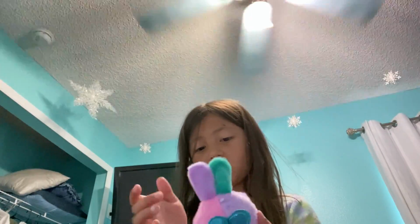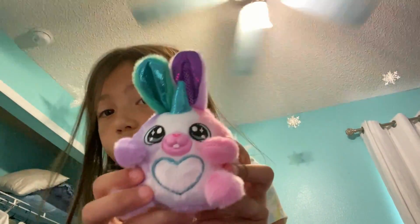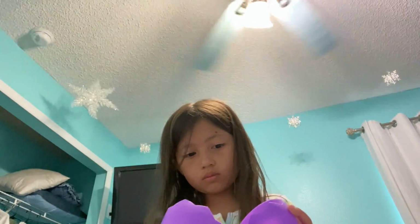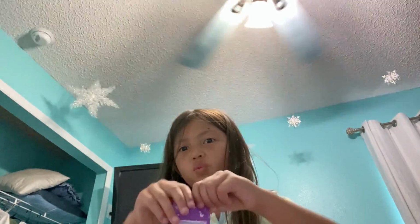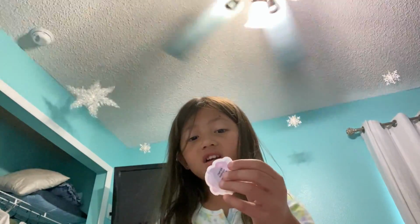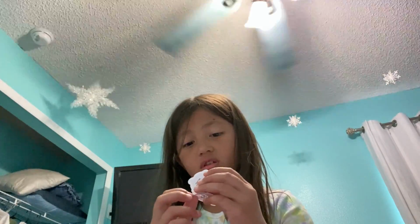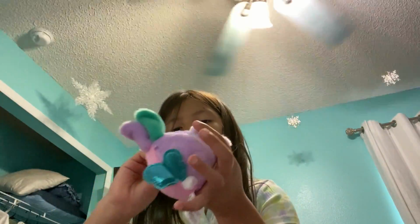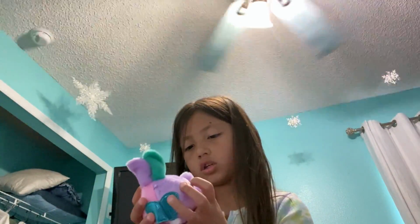I got this bunny. He's so cute. Her little heart. It comes with one surprise. Stickers. I got this little cutie. I'm gonna put this in her heart. Should I put it on her heart? It's gonna come off. I'm just gonna keep these and I might put it on my iPad.